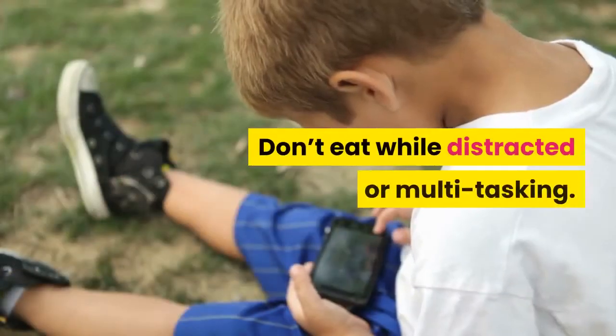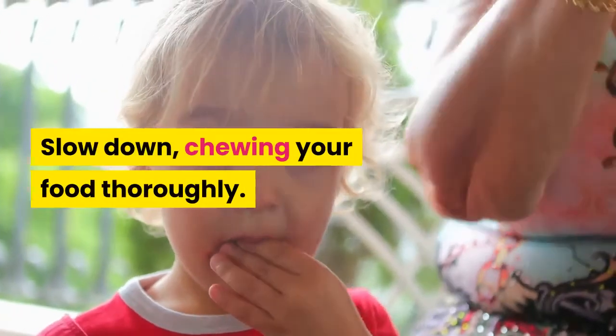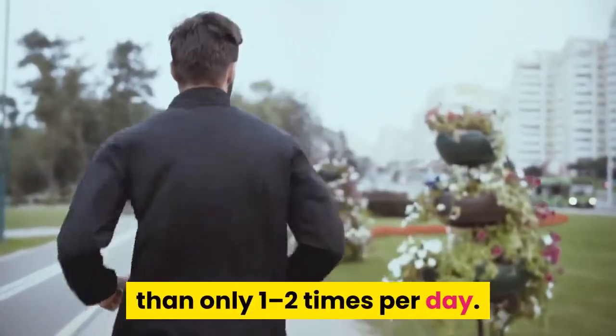Don't eat while distracted or multitasking. Slow down, chewing your food thoroughly. Pace your meals out if this keeps you on track, so you're eating something every 3 to 4 hours rather than only 1 to 2 times per day.